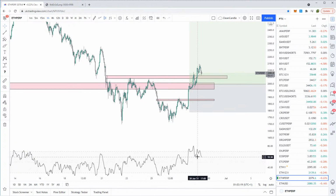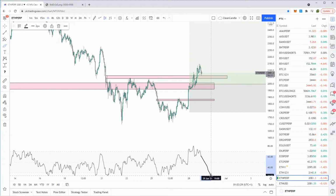I would expect the RSI, if this divergence plays out and we're more bullish, to stop at 50. And if this is going to be more bearish, then I would expect us to sell all the way through.